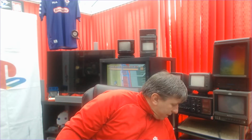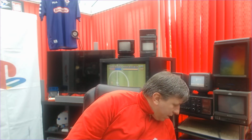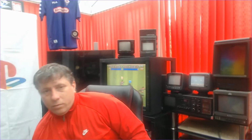I've obviously showed you the Laser Basic. That was the first picture that I seen, the one that she actually advertised. Two tapes, the manuals in there. But I'll show you the hardware first. I've not tested any of this myself yet, so we'll have to wait and see, really.